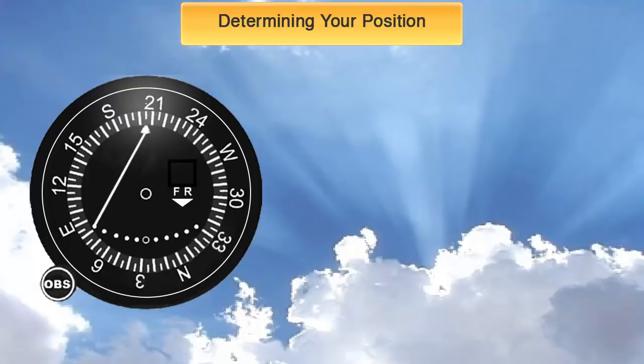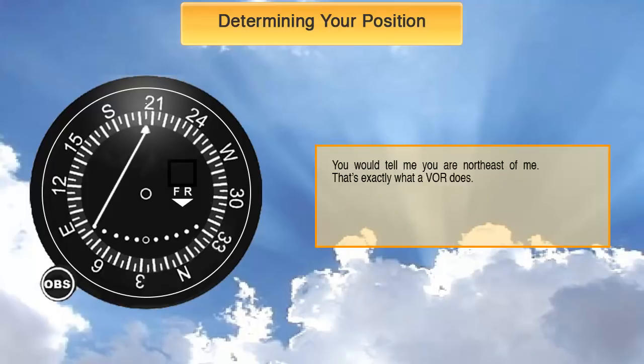How does a VOR work? It's very simple. Let's say that I ask you, what is your position relative to me? And let's say I'm in Texas and you're in Maine. Well, your simplest answer would be to say that you are northeast of me. Well, that's exactly what a VOR does. For example, this VOR is telling me that it is located to the northeast of me.